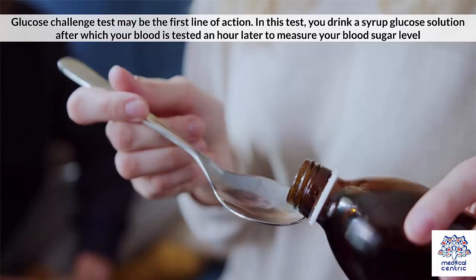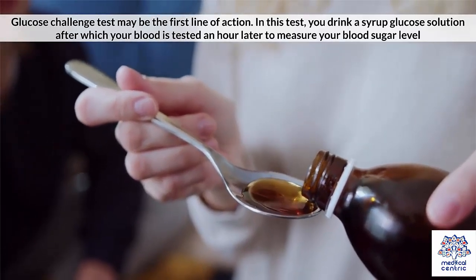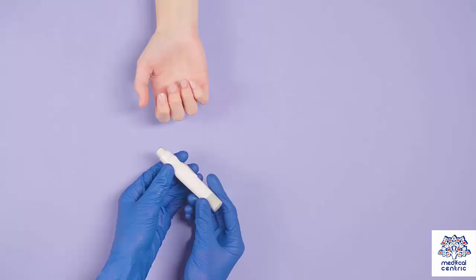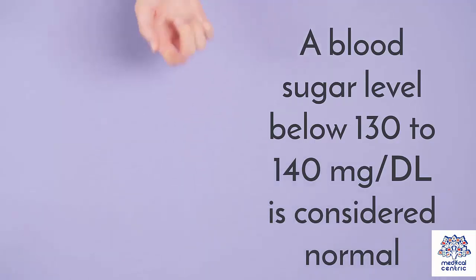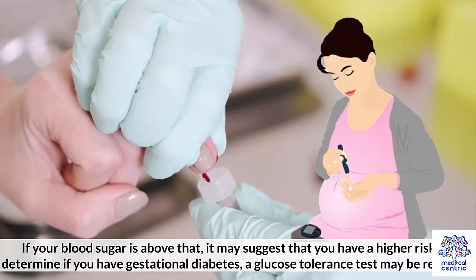Glucose challenge test may be the first line of action. In this test, you drink a syrupy glucose solution, after which your blood is tested an hour later to measure your blood sugar level. A blood sugar level below 130 to 140 milligrams per deciliter is considered normal. If your blood sugar is above that, it may suggest that you have a higher risk.